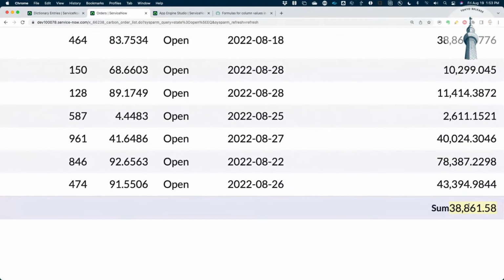Interesting. So one of the questions that has been popping up in the chat has been something along the lines of, there's been conflicting advice about calculated fields in the past, especially when you have things like business rules that exist. So what would be the best scenario to use one or the other?